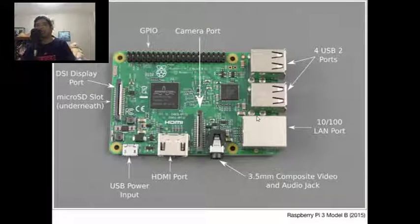Next is the camera port, in which you can insert a camera if ever you need a camera for your project. USB ports. It is a USB 2 port that you can insert anything that is in the standard USB format. And it also has a LAN port, a 3.5mm composite video and audio jack. So 3.5mm is the standard used. Your basic phone earphones, headphones can be inserted in this slot. DSI display port, and it also has a micro SD slot. You can insert a micro SD in this slot, of course, because it is a micro SD slot, right, teddy bear?